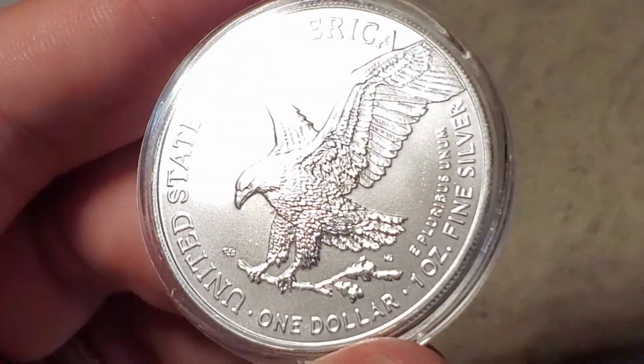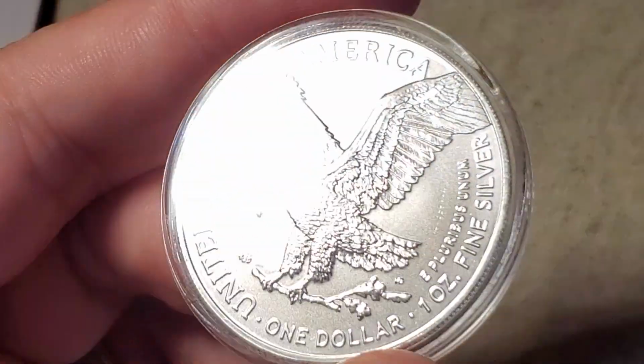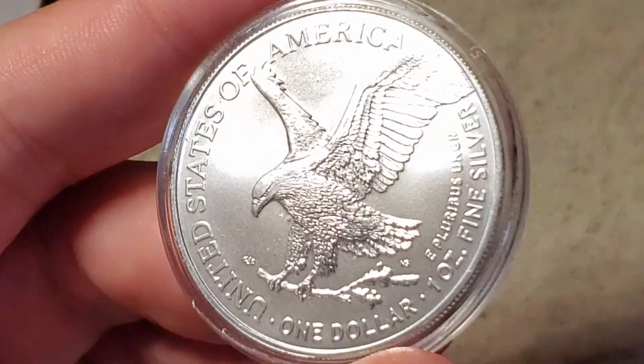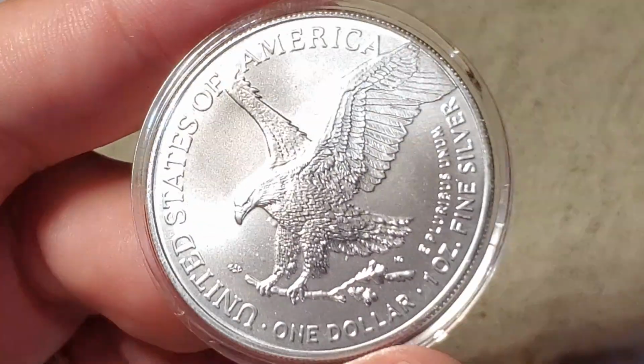So I do pick up American coins when I find them at the right price. And so this is a pretty coin. So I'm pretty glad to have this. And you know, you've got something worth more than an ounce of silver on here.